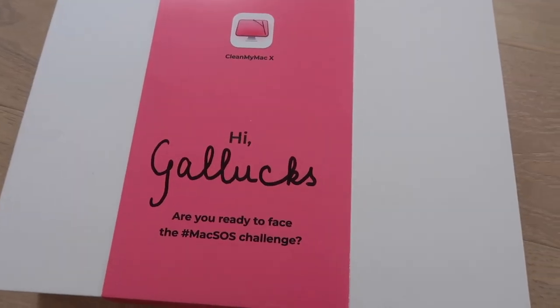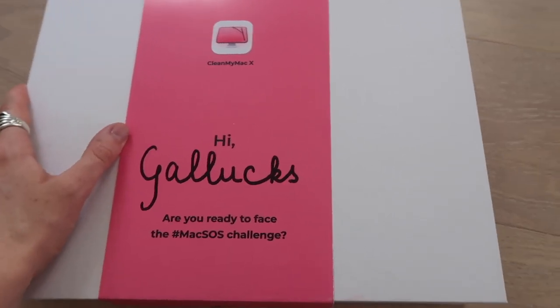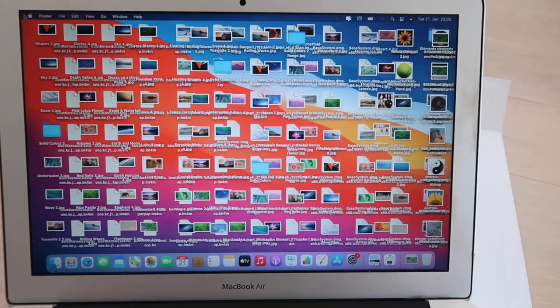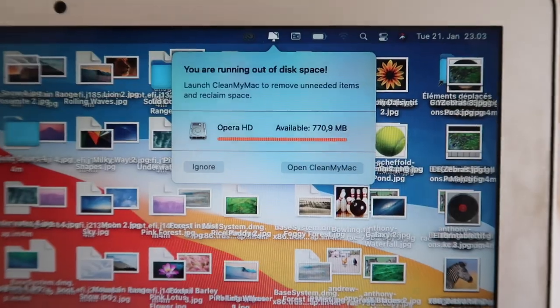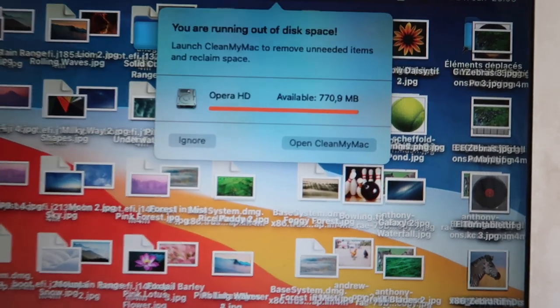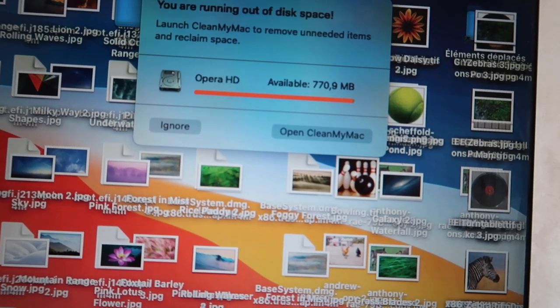Okay guys, so I need to start editing my footage from the vlog and I'm going to open the package that cleanmymac sent me. So here is the classic MacBook. I think it's a MacBook Air. Okay, the Mac just loaded and it's literally giving me anxiety seeing all of this on the desktop. Okay, just for some info, it already says you're running out of disk space and basically there's 770 MB left, which is absolutely nothing.